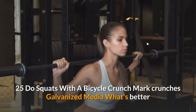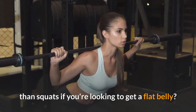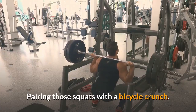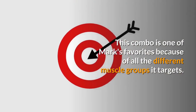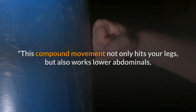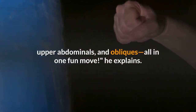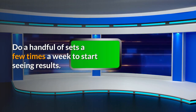25. Do squats with a bicycle crunch. What's better than squats if you're looking to get a flat belly? Pairing those squats with a bicycle crunch. This combo is one of Mark's favorites because of all the different muscle groups it targets. This compound movement not only hits your legs, but also works lower abdominals, upper abdominals, and obliques, all in one fun move, he explains. Do a handful of sets a few times a week to start seeing results.